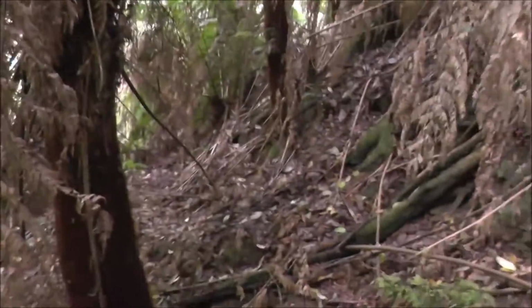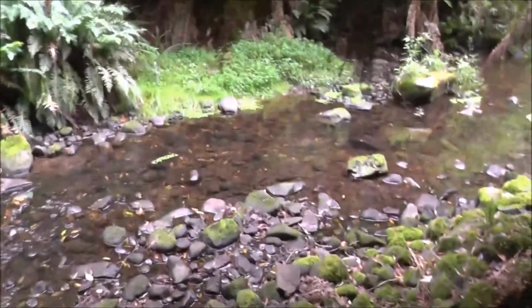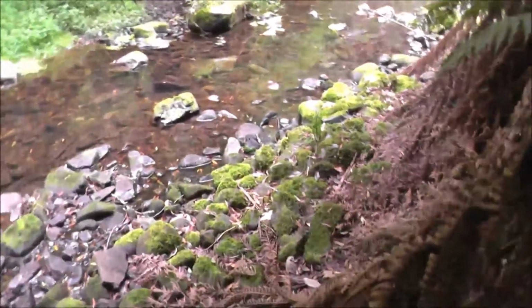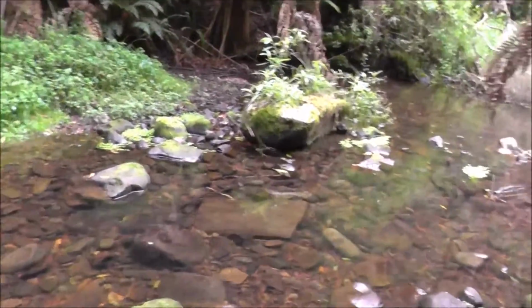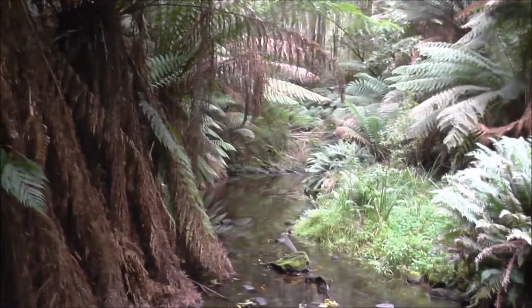So this is the Carisbrook Creek, hence the name Henry's Carisbrook Mill. It's the best way to get down there without breaking my neck. It's beautiful, isn't it?